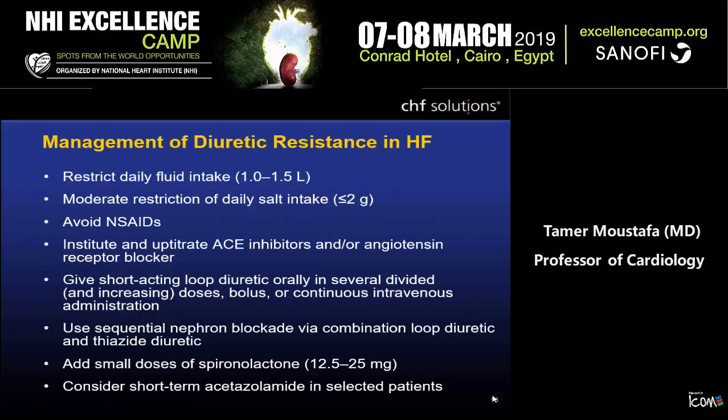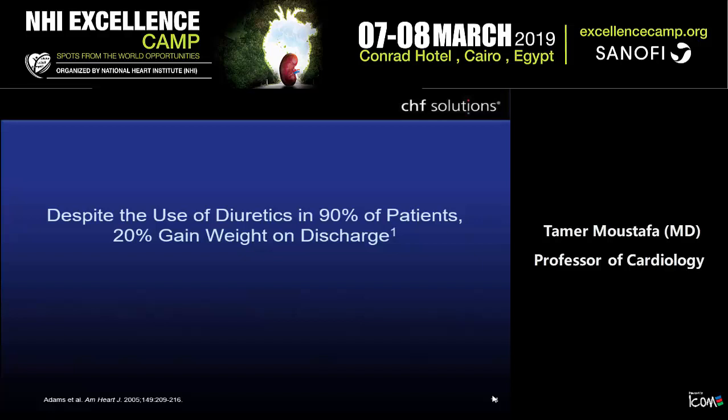How do we manage a diuretic-resistant heart failure patient? First, you should restrict daily fluid intake, and you should restrict daily salt intake. Avoid the use of non-steroidal anti-inflammatory drugs. You can institute or optimize ACE inhibitors or ARBs. And about the diuretics, you can give a short-acting loop diuretic orally in several divided and increasing doses. You can give it as bolus or continuous infusion. You can use sequential nephron blockade, a combination of loop diuretic and thiazide diuretic. You can add some doses of spironolactone, and sometimes you can use acetazolamide. And despite the use of all of these diuretics, in 90% of patients there is 20% weight gain on discharge.